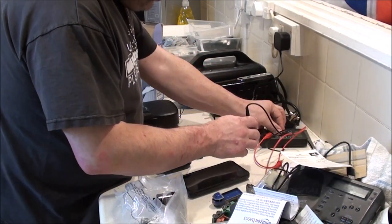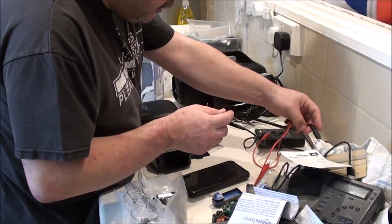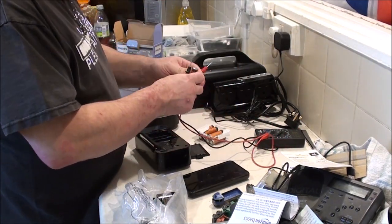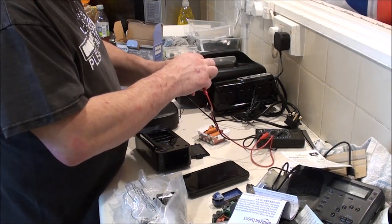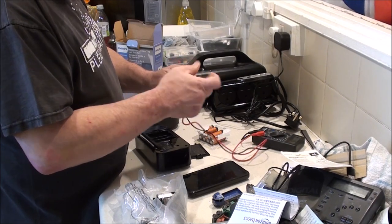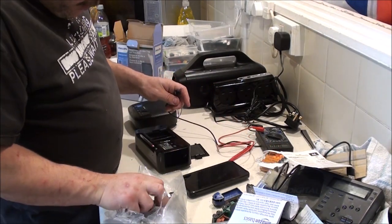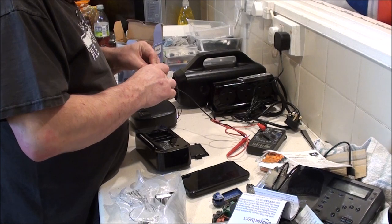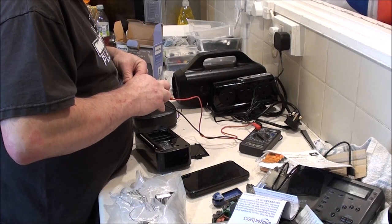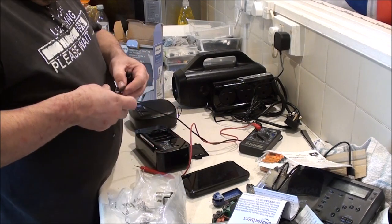Actually, let's just check they are good. Wrong one. That was AC, not DC. I need a DC. Can't see why they wouldn't be. I mean, they're brand new in the pack. 1.63 volts. Perfectly fine. There's a 9 volt battery here. I think I might have my probes around the wrong way, but that doesn't matter. 9.55 volts, so yeah. They're good as well. I'm going to put this back on them.